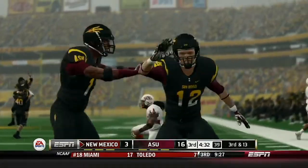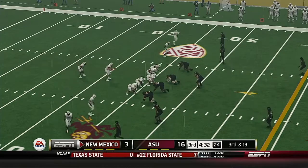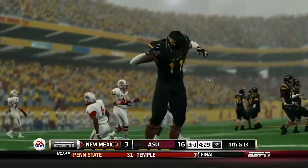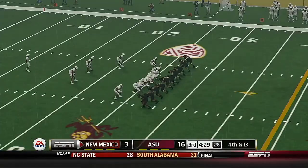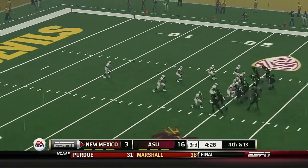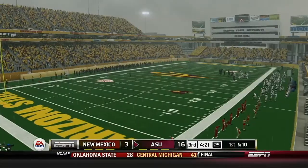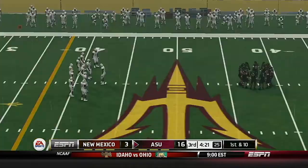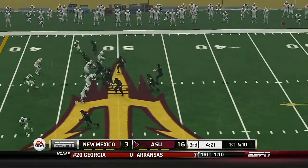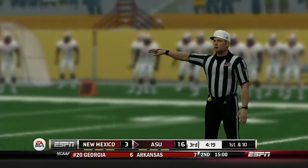Tight end in and out of his hands. Slings it out and it gets tipped. Certainly, they don't have the return on here. Didn't get all of that one. So now both teams come trotting back out onto the field. He's taken down around the 38-yard line. The defender wanted a head start, and they certainly got it for it.